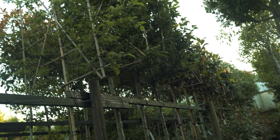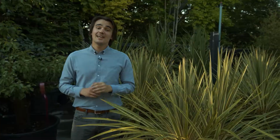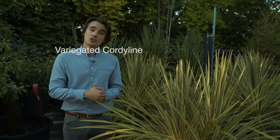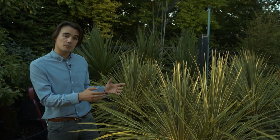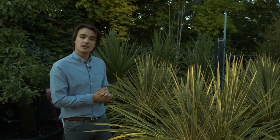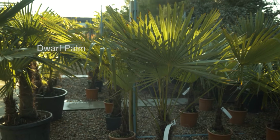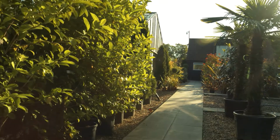We have lots of pre-made mature specimens on site, or listed on our website we have custom sizes, which you can still order through our team here on your visit. In the back corner you'll find more of our tropical collection. These variegated cordylines are really interesting. They could be used to add colour to a small bed or planter, or be left to grow into a huge garden feature. And across from here, these dwarf palms are mature enough to give a tropical impact, but still small enough to be used in a terrace or patio.